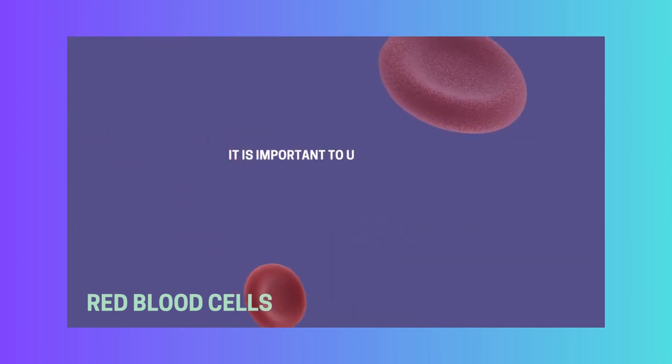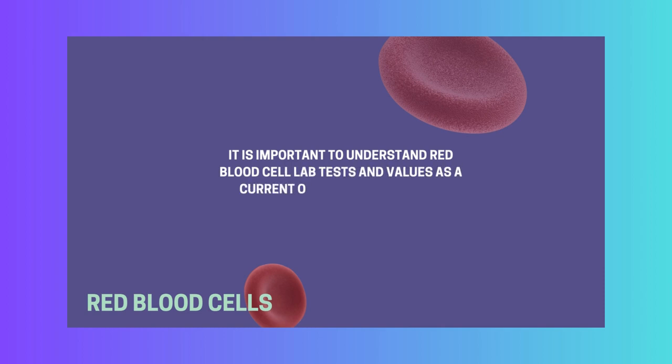Understanding basic red blood cell tests and their normal values helps explain why these tests are commonly ordered for patients and what may be occurring when the results fall outside the normal range.